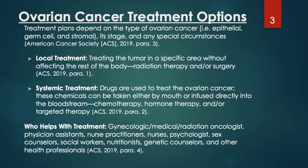Many different types of medical personnel help with treatment. These include gynecologic, medical, and radiation oncologists, physician assistants, nurse practitioners, nurses, psychologists, sex counselors, social workers, nutritionists, genetic counselors, and other health professionals.